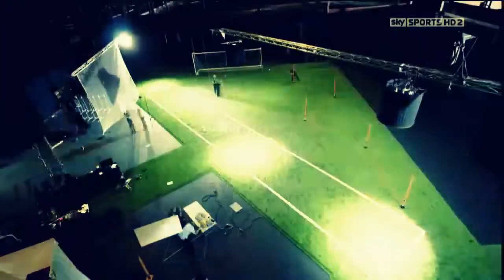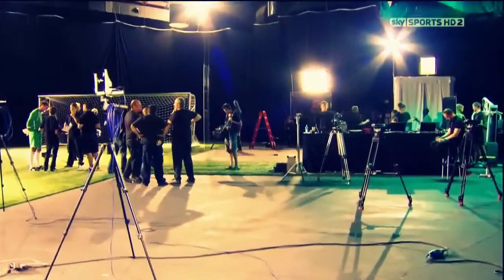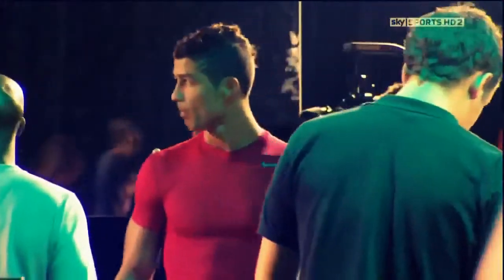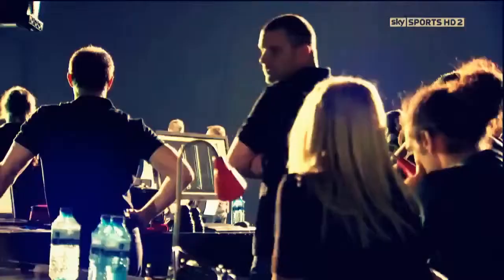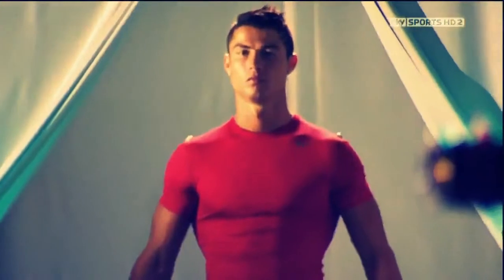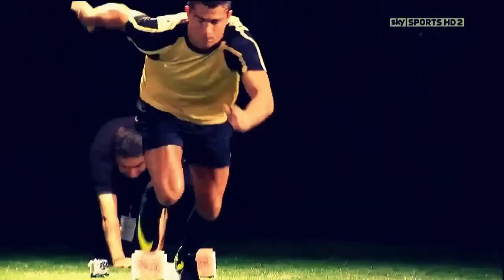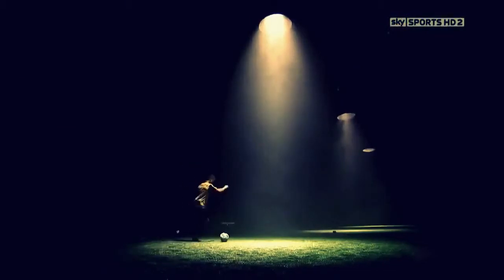To find out, he's come to this specially created state-of-the-art laboratory in Madrid. Here, in a world exclusive, sports science experts are going to forensically analyze what makes him such an efficient machine. Ronaldo will submit to an array of tests, each one designed to investigate a different strength in his game.